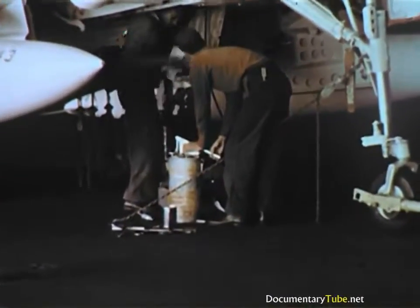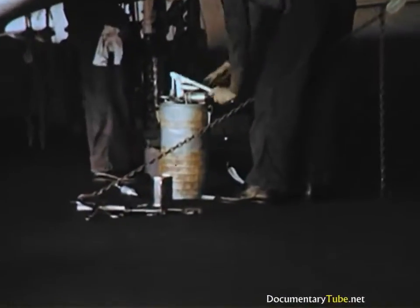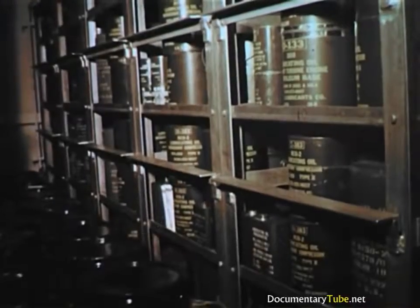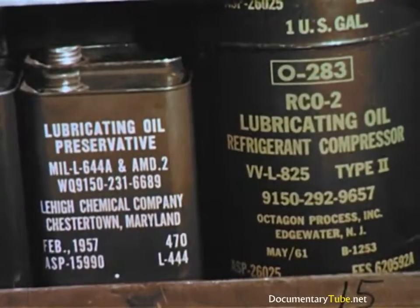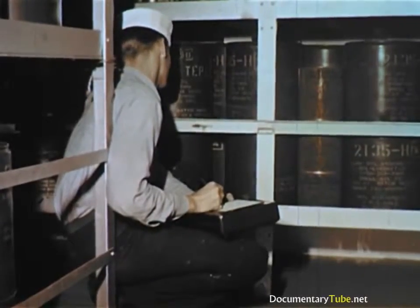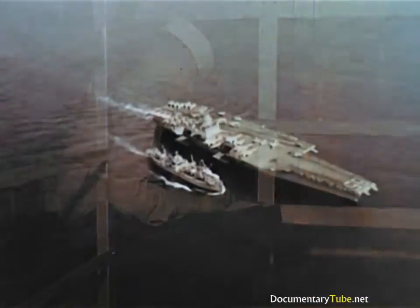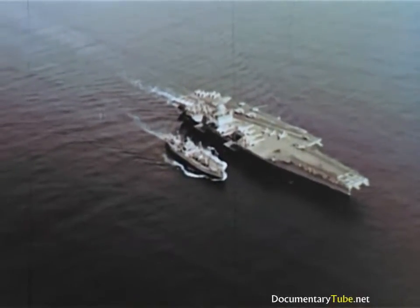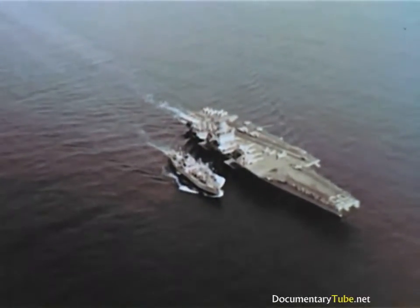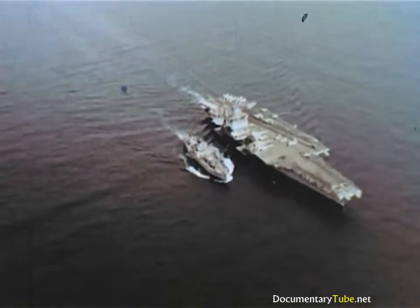This giant of the sea carries over 100 different kinds of lube oil for her multi-purpose operations, each with its own especially engineered composition. The Enterprise's extra capacity for fuel below decks makes her the largest floating service station in existence.